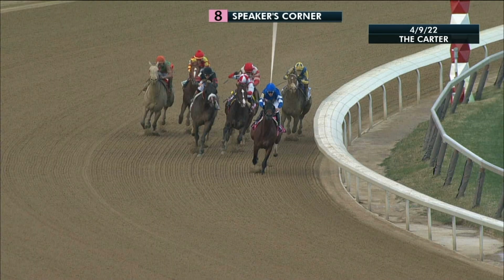He has a real rival breaking right outside him in Speaker's Corner. It will be interesting to see if these 2 horses throw it down, because Speaker's Corner's got a lot of speed. Now, does he have Flightline speed? No, but he's got a lot of speed, and we'll take a look at Speaker's Corner winning the Grade 1 card in his last start.